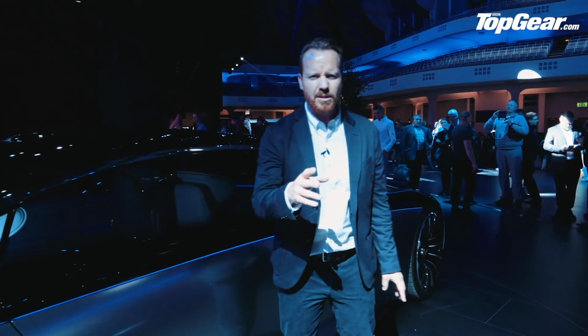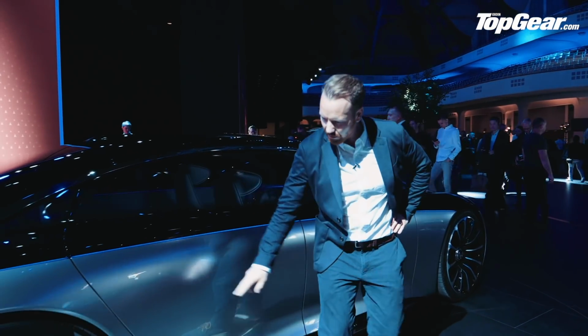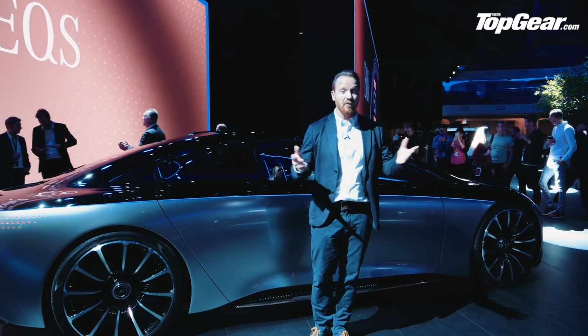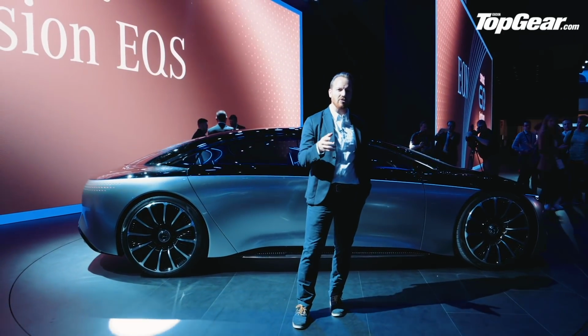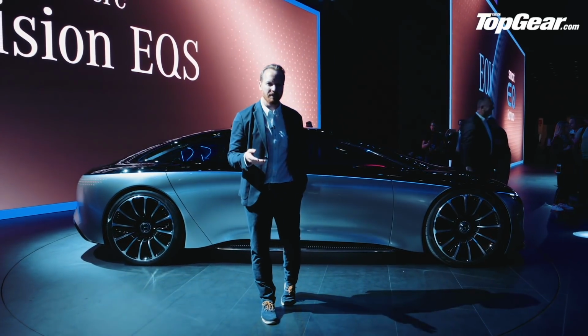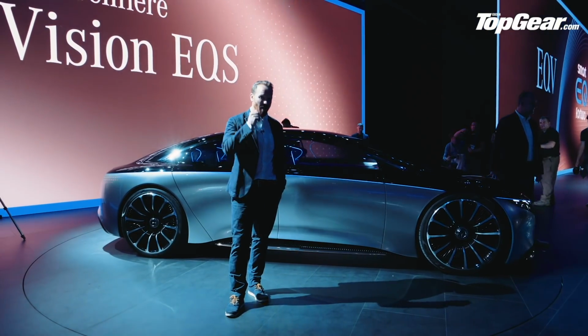You want to know some numbers, don't you? Electric car, as I said, 100 kilowatt hour battery slung between the wheels, a motor on each axle, so it's four-wheel drive, 470 horsepower, 0 to 60 in 4.5 seconds, and get this, it will do about 430 miles on a charge from a battery that's the same size as a Tesla P100D. So they've obviously got some tricks up their sleeve to make that work.